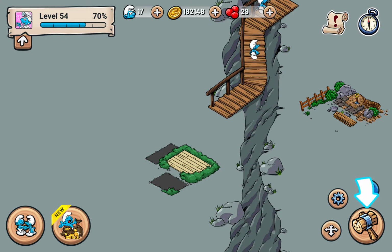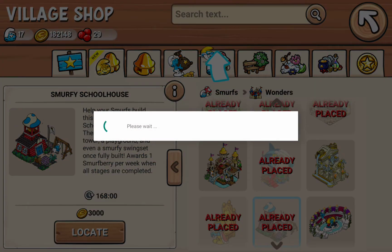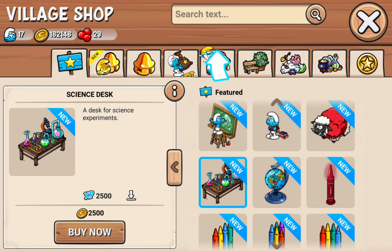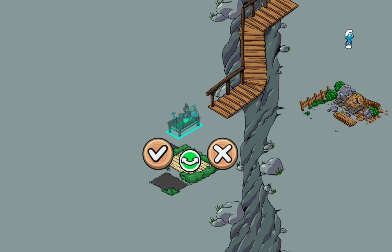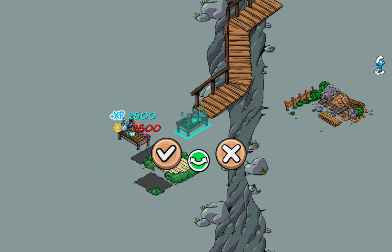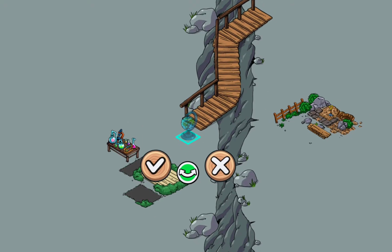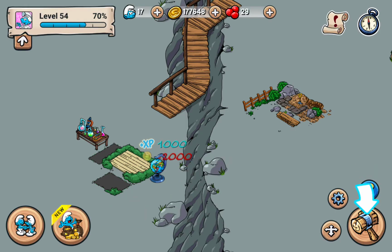You know what? Now that we have the school up, let's put some more of the school themed stuff that happened. So, this is a school of magic, right? We can put these potions down. We'll put them right next to it. And then we'll put the globe on the other side. There we go.